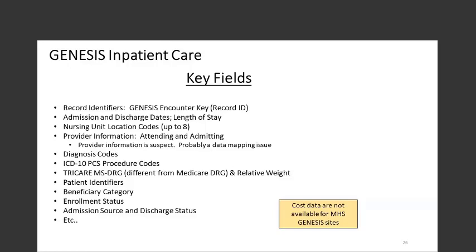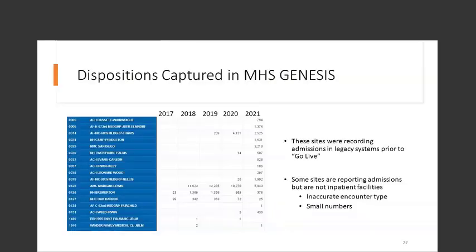There's 20 diagnosis codes and procedure codes. We have a TRICARE DRG, patient identifiers, the beneficiary category, enrollment status, admission date, discharge date or source, etc. So the kinds of data that you're expecting to see in legacy, you're going to see coming out of MHS GENESIS.